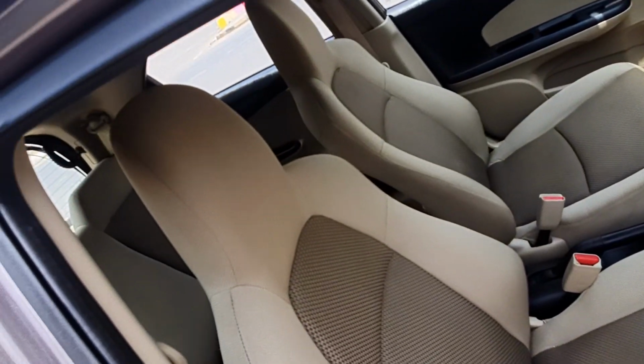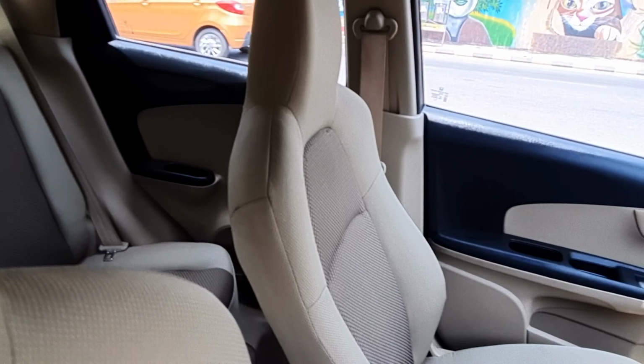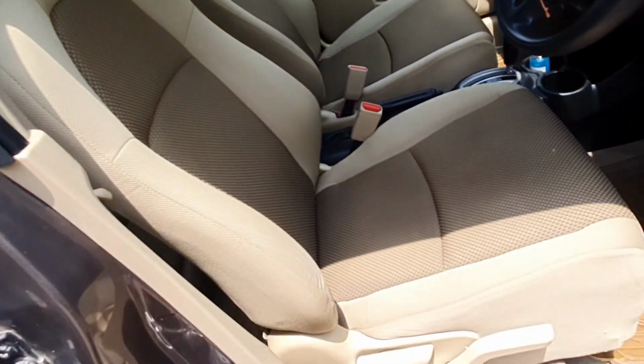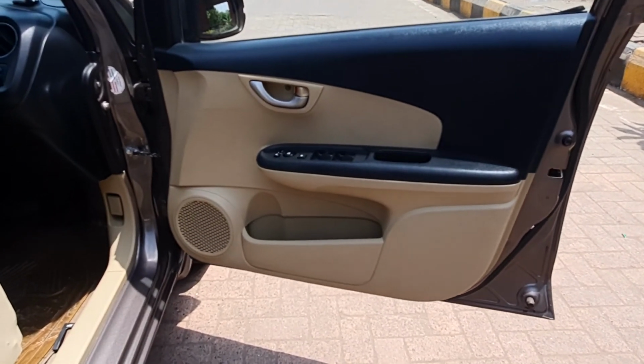These are the original factory fabric seats and really comfortable and sleek too. Look at the thickness of the seat. Pretty sleek. Nice beige and brown combination here. Even the door trims get a black and beige finish, and they look really premium.